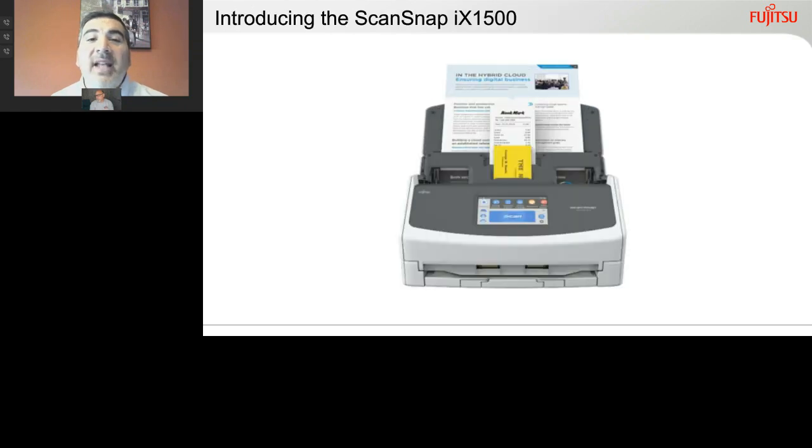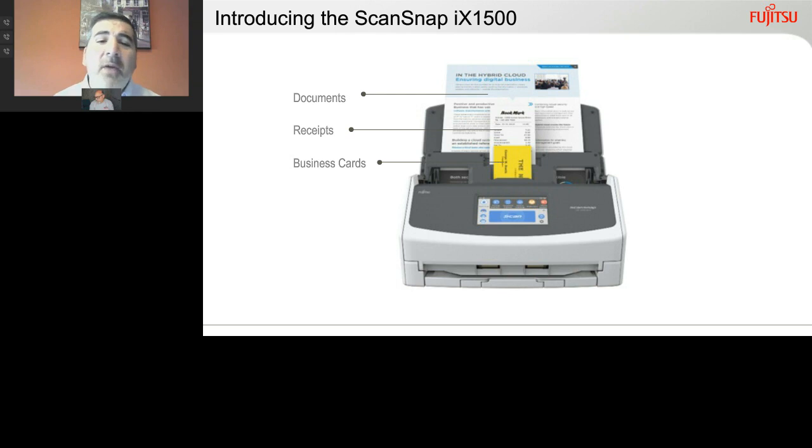ScanSnap can handle all kinds of documents. With the document input tray that's included in the box, you can now scan batches, documents, receipts, and business cards all at the same time. And you can do that with or without the feeder, but this really helps you organize your content as it goes into the scanner.